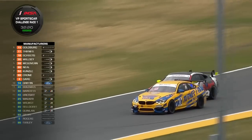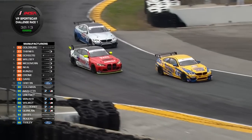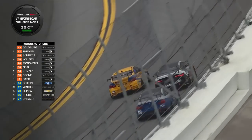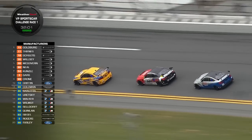The other thing that it does, it puts the onus on the driver, on Vin Barletta, to make the setup calls and work with his engineer on an MPC weekend, a Michelin Pilot Challenge weekend. He has a co-driver that he can lean on. Here he's got to do it on his own, and that will make him a better driver in the long run. Yeah, I mean, it's all about experience in motor racing.